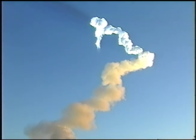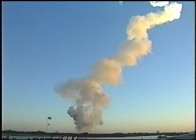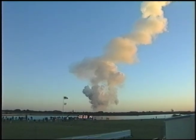Three minutes into the flight, Discovery now at an altitude of 50 miles, downrange from the Kennedy Space Center at a distance of 87 miles. All systems on board are continuing to perform well, with just about 5.5 minutes of powered flight remaining.